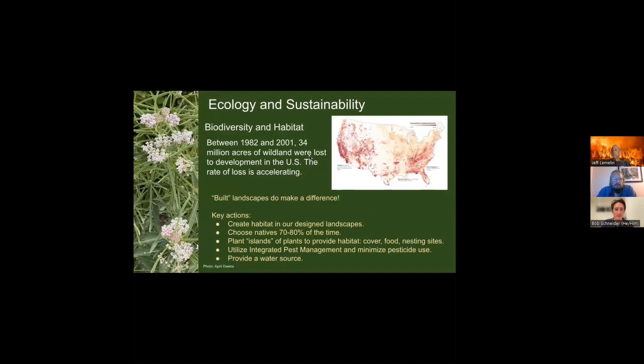Some statistics just to really land that point. Between 1982 and 2001, a little under 20 years, 34 million acres of wildland were lost to development. That's suburban development, that's commercial, that's all wildlands being turned into something built, right? That is the built environment. So that's not good news for sure in a lot of ways. And that same built environment that's getting turned into development has a lot of potential to still restore and maintain some of the ecosystem services that previous wildland probably provided.